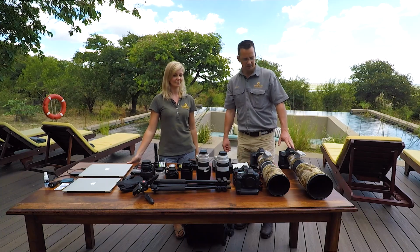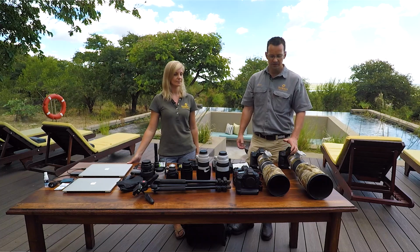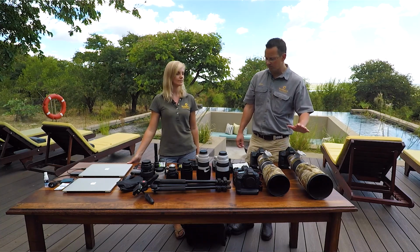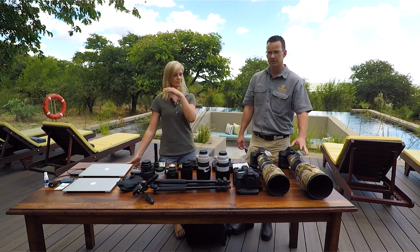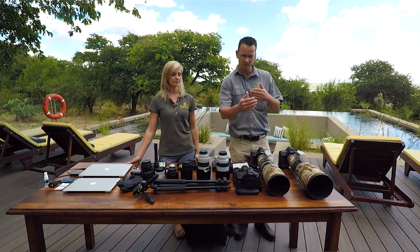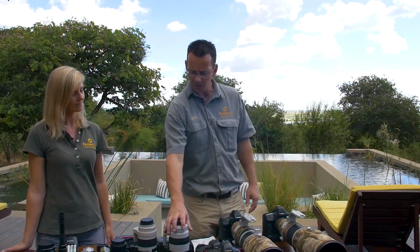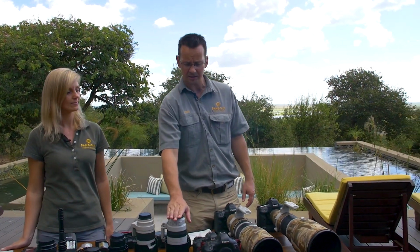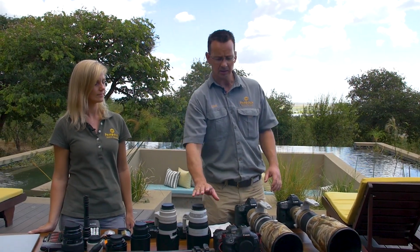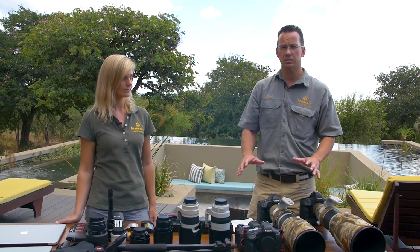Okay, so for me, of course, space is always an issue, but if I can, I would probably go for a 500 f/4 or 600 f/4 if you have one, plus a zoom lens, just to bring for those situations where the subject is a little bit closer. I would do a zoom lens, an extra body, and a wide angle. That, I think, would be for me a perfect combination for Africa.